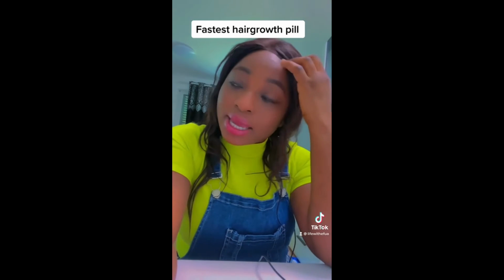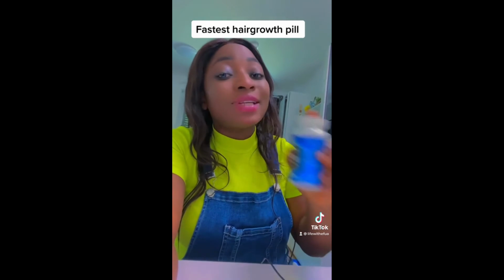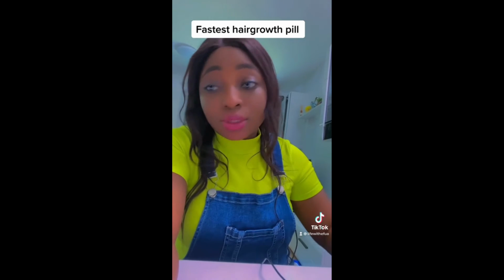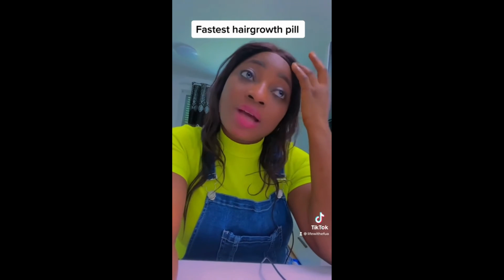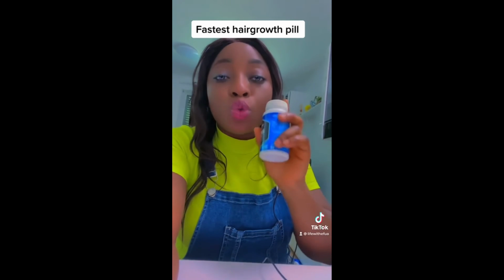But me, I like everything like overdose, so instead of taking 1 pill, I increased the dosage to 2 pills because with 1 pill I was not really seeing results. I wanted the results so fast, so I took 2 pills at a time.